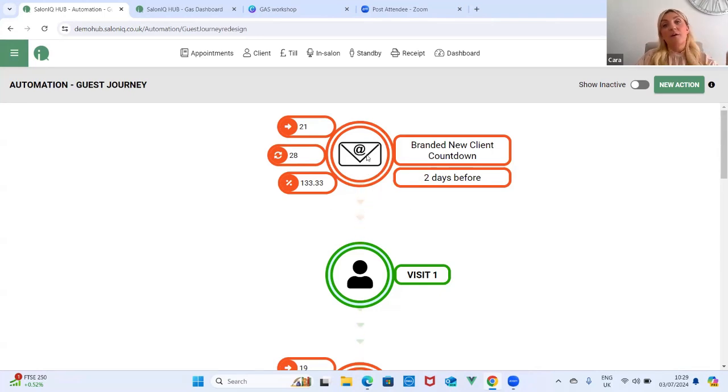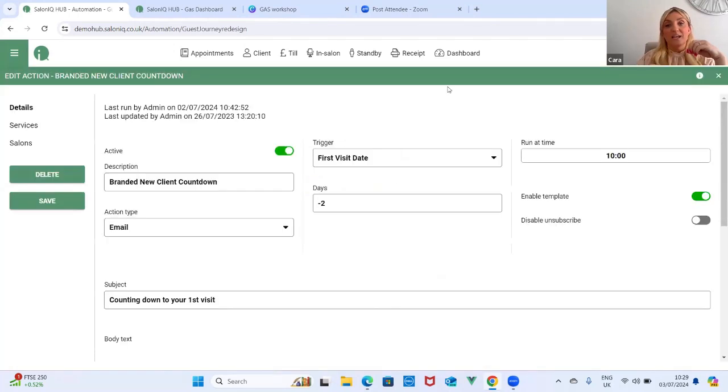So I'm just going to click on the one that we've got created, and then I'm going to show you how you can amend and you can import the templates that we've got. So if you want to activate it, we click on the email. And firstly, we're just going to make sure that the trigger for the email is the first visit. So it's looking at the first visit date. Is it a new client? Then we've got days, and we've got it on minus 2 days before. And that's going to go 2 days before the new client comes in.